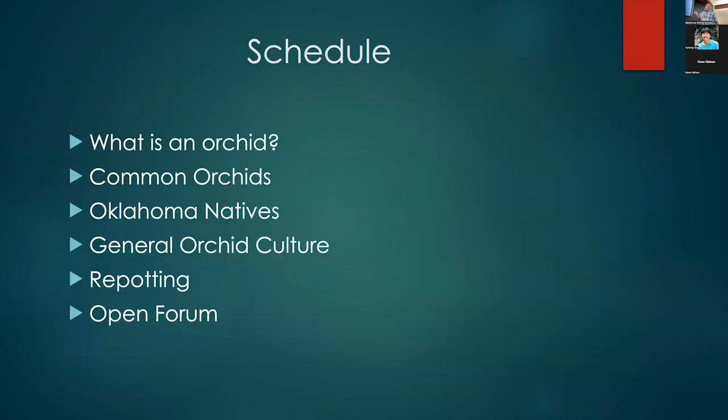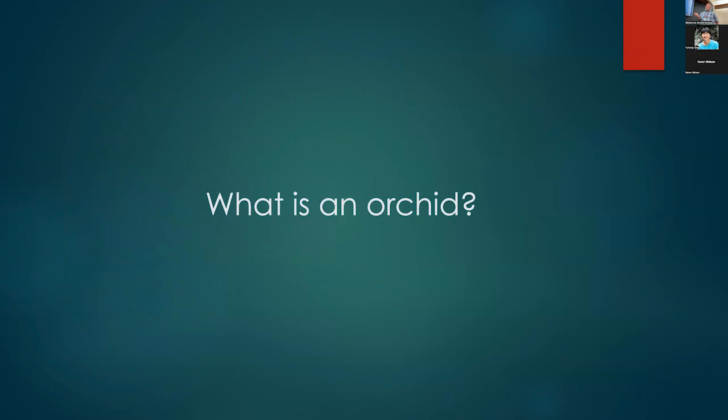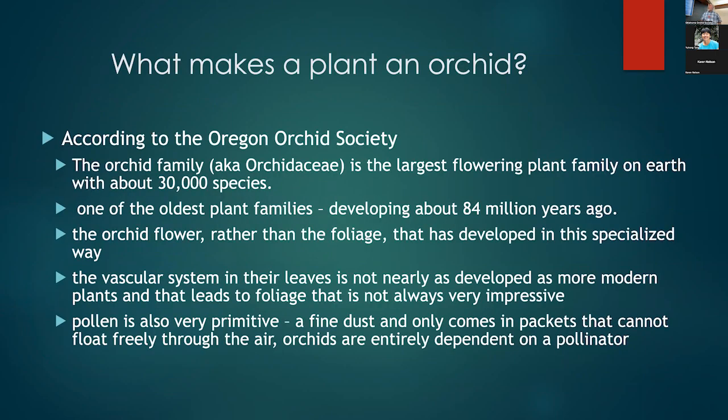So here's what we're going to cover today. So, what makes an orchid an orchid? Like I said, Doug's a taxonomist. If you want to get down to the genome or whatever, I guess he's the guy to talk to. But according to the Oregon Orchid Society, it's one of the largest flowering plant families on the earth with over 30,000 species. So huge population of orchids.